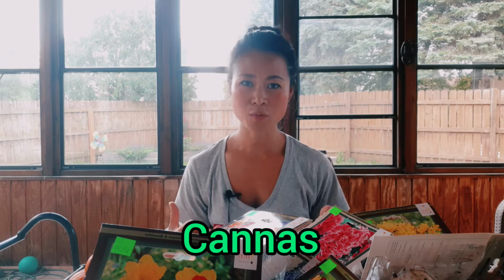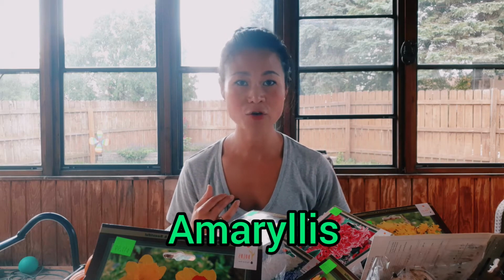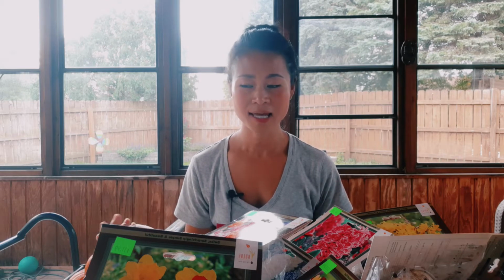You dig the cannas bulbs after the season and wrap them in newspapers and preserve them in a well ventilated, cool, dark place like your garage or your basement. Your amaryllis, you would want to dig them out if you ever plant amaryllis in the ground outside during the season. But your tulips, your crocus, your hyacinths, and your alliums, you don't need to dig them. They're hardy enough to just survive outside, and that's another really beneficial way of saving work.